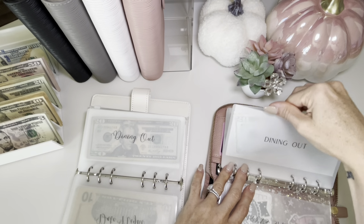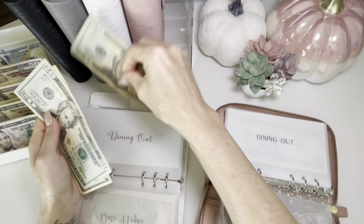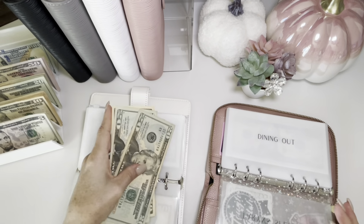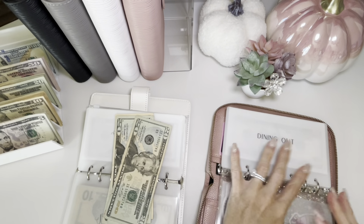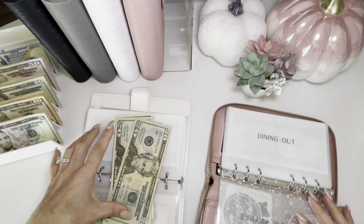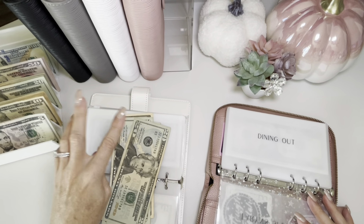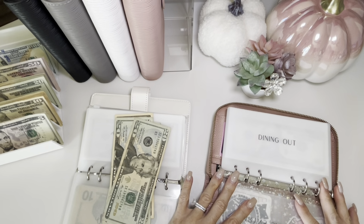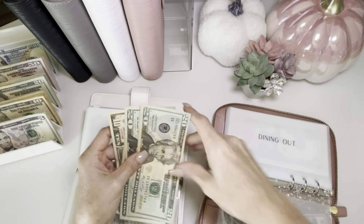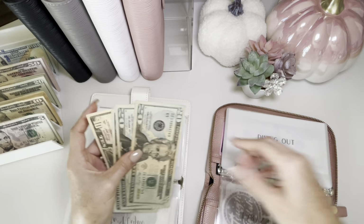So dining out. And if you're asking why am I taking it out of my wallet and putting it here? Basically what I'm doing is my weekly check-in. So I remove everything from my wallet, put it into my essentials binder. That way I know where I'm at. Then I do my cash stuffing for week two. Once I cash stuff for week two, then I set my wallet up for the week, so then it's ready to go for the rest of the week. And I also tend to reset it based on what I know I have coming up, okay?